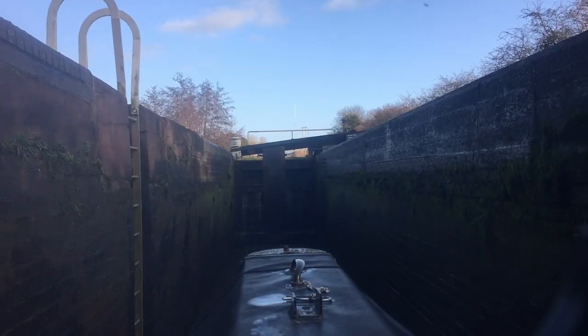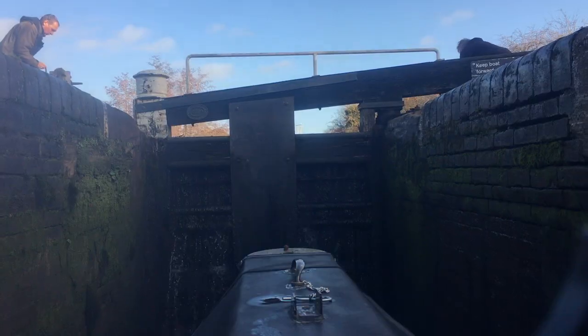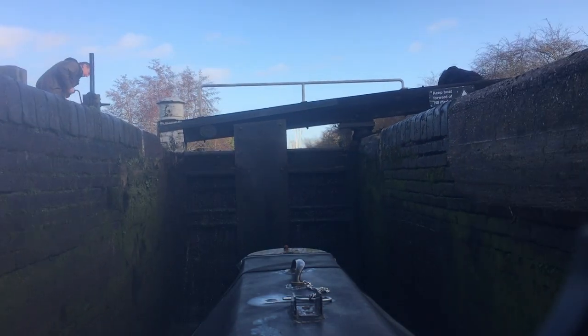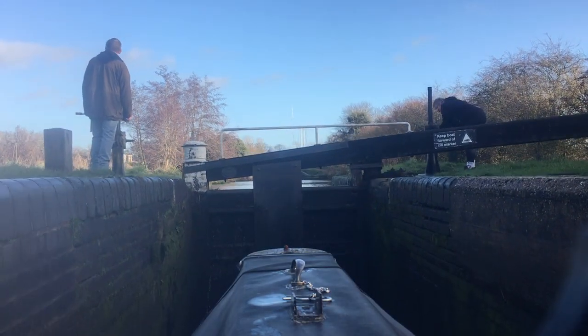But what we did was, Kay would set the lock ahead, opening the bottom gates for me to come in. So I then chug off into the lock and Kay would shut the towpath side bottom gate behind the boat, and I'd hop off up onto the roof, up the ladder on the side of the lock, and then with a rope in my hand I'd go back and shut the bottom gate on my side. So once we've done that, then we both open the top paddles to allow the water to come in. Kay will then, once she's opened her paddle, go on to the next lock to set that.